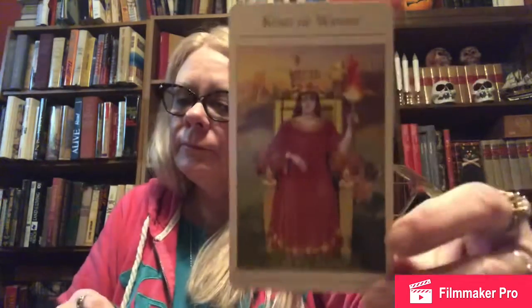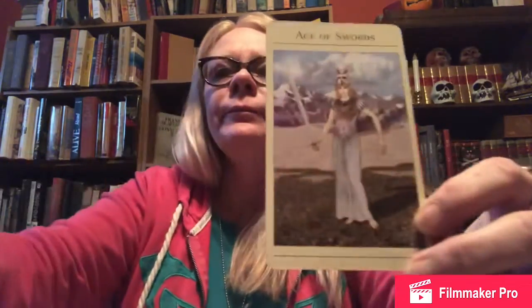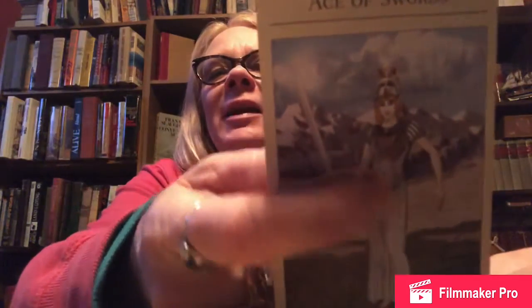Page of Wands. Knight of Wands. Beautiful Queen of Wands. King of Wands. Ace of Swords. Look at her stomach. That's the one thing I noticed. The first thing that stands out to me is the muscles in her stomach. Or in his stomach. Must be a her. It's a her. Two of Swords.